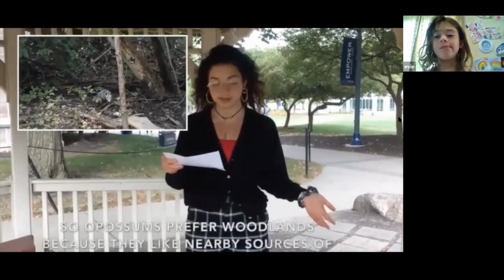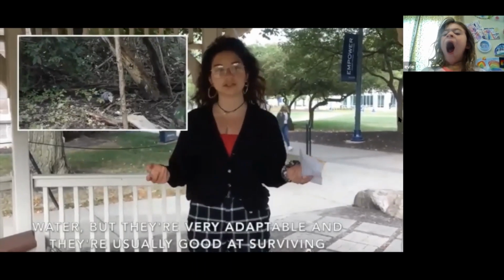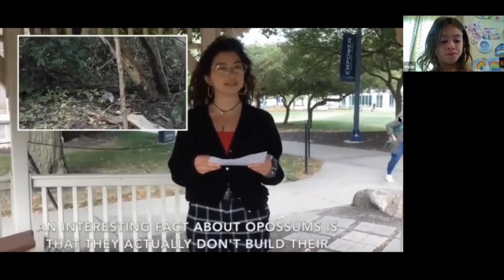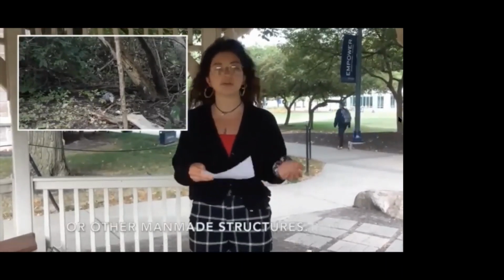So possums prefer woodlands because they like nearby sources of water, but they're very adaptable and they are usually good at surviving wherever they are. An interesting fact about possums is that they actually don't build their own dens. They usually find shelter in other animals' burrows or attics or other man-made structures.